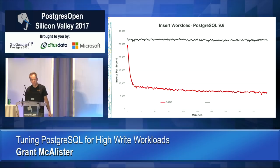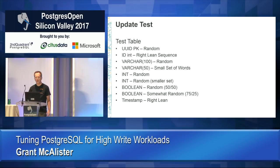Whatever. I also wanted to show you what updates look like. So the same table, and what we're doing is an update on the Boolean, and then the second update is on the timestamp.